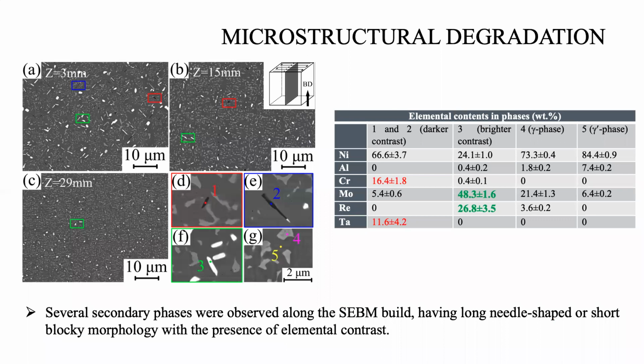Of course, nothing is perfect and as straightforward as we thought. As you can see here, along the build direction from the bottom to the top, there are different volume fractions of the secondary phases. Based on the SEM and EDX analysis, we can see that closer to the bottom of the build, they tend to give you a higher volume fraction of these brighter phases.